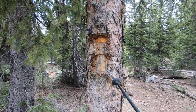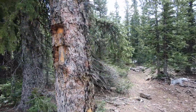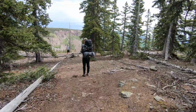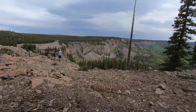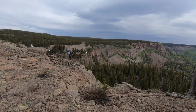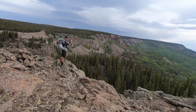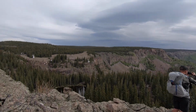Other trail markers along the route are these little eyes on the trees that we have to keep looking for when the cairns aren't there. Could be like another lake or pond down there. Woo! Love these views.